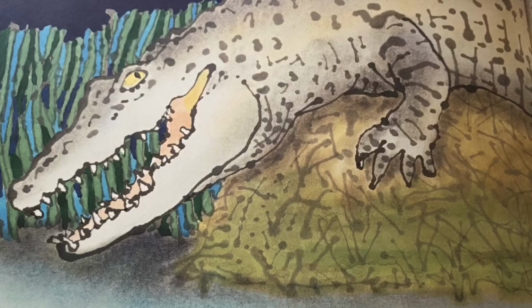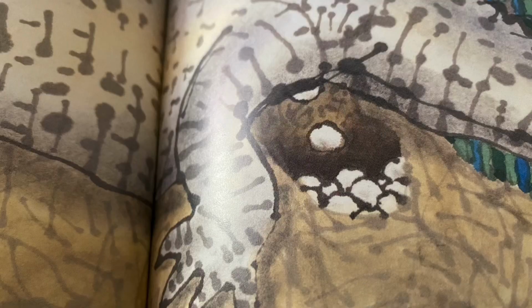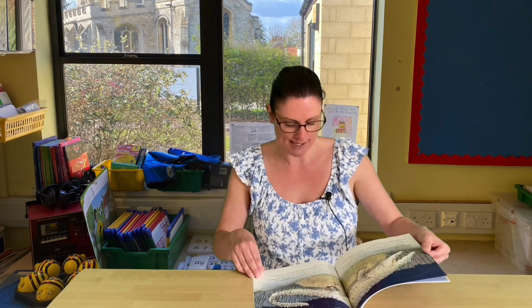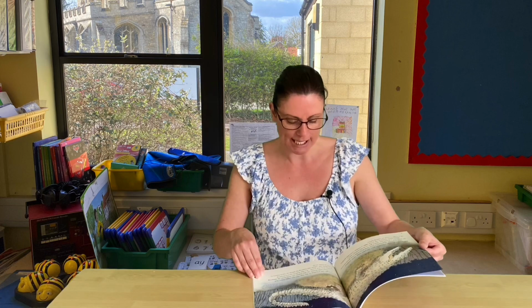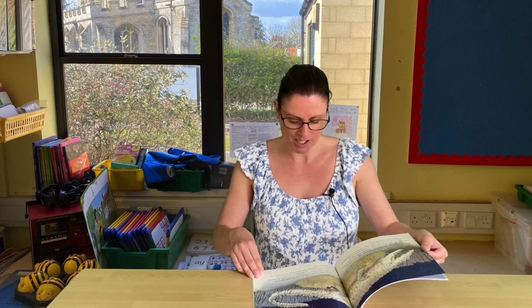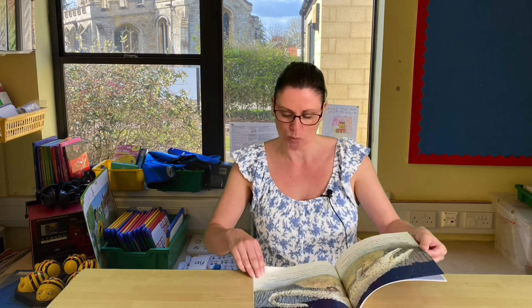You might be surprised to hear that they make very good parents, or mothers I should say. We'll get on to the fathers later. When she's ready to lay some eggs, a mother crocodile gathers up a huge mound of rotting leaves. She scoops out a hollow in the top, lays her eggs there and covers them with leaves. As the leaves rot, they heat up, keeping the eggs nice and warm. It's like built-in central heating. The mother can adjust the heating by piling up more leaves or scraping some away. A crocodile usually lays 40 to 60 eggs at one time, but a big one can lay up to 90.